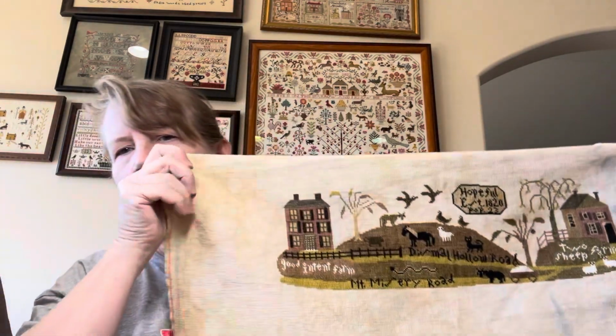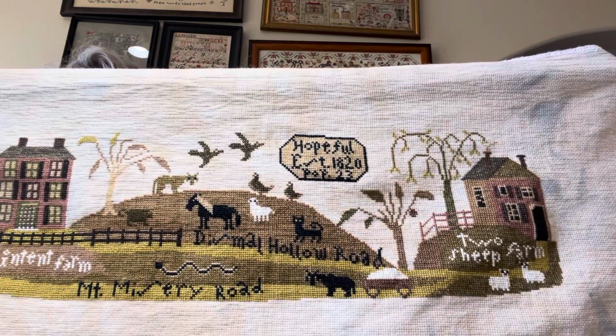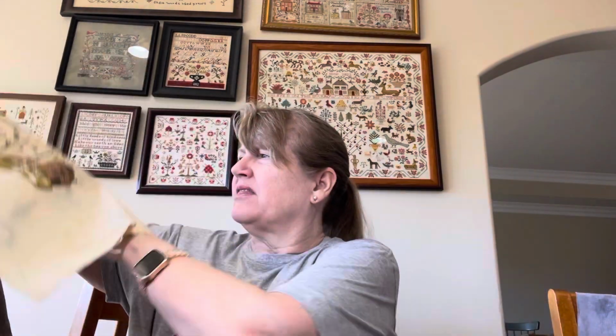This is Hopeful by Carriage House. And I did this in the called for silk except for the black, which is Anchor. And this is on PTP Ancient. And my stitches do look nicer in the silk, but I think it's also because it was one thread.